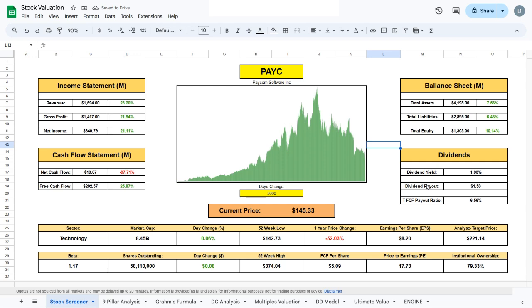Now, PAYC does pay out a dividend. They currently have a dividend yield of 1.03%, which gives us a dividend payout of $1.5 per share per year and a very, very low trading free cash flow payout ratio of only 6.56%, which is very, very nice to see. The institutional ownership is also sitting quite high, and the beta of the company is sitting at 1.17, again meaning that the company will be slightly more volatile.